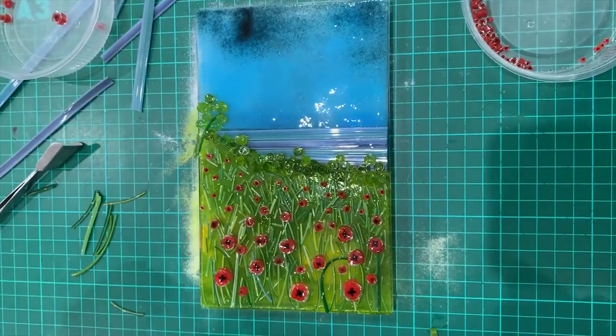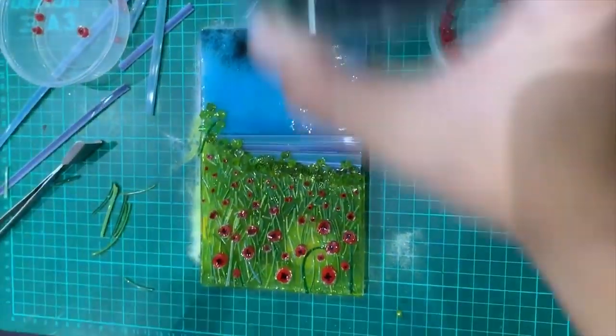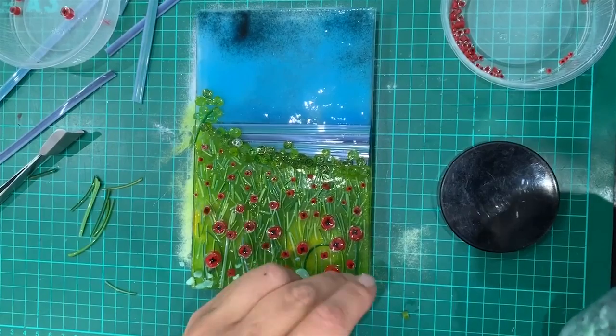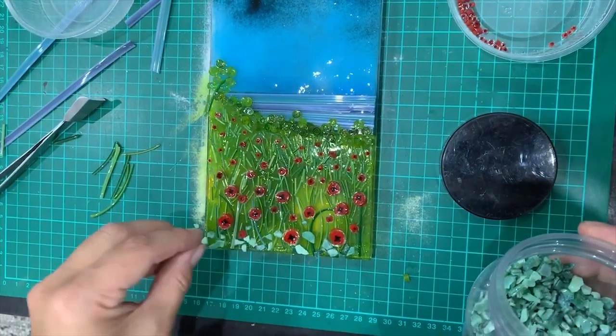I think it's looking really great. I'm just going to add a bit of a finishing touch. I'm just going to put some green crisp. This is the coarse mint aventurine 2112.